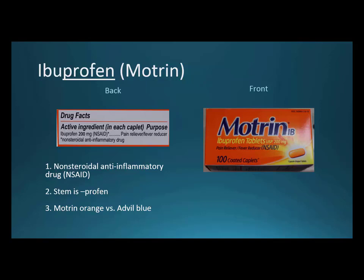So an infant is someone under 2, and usually you have to have somebody specifically dosing that. And then a child is someone from 2 to 12, something like that. But anytime you're looking for Motrin for a child, you really should get some help.